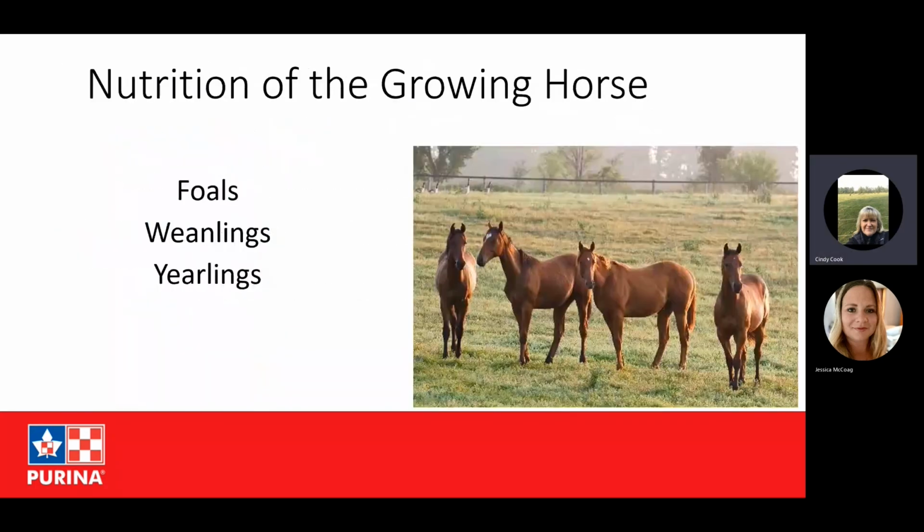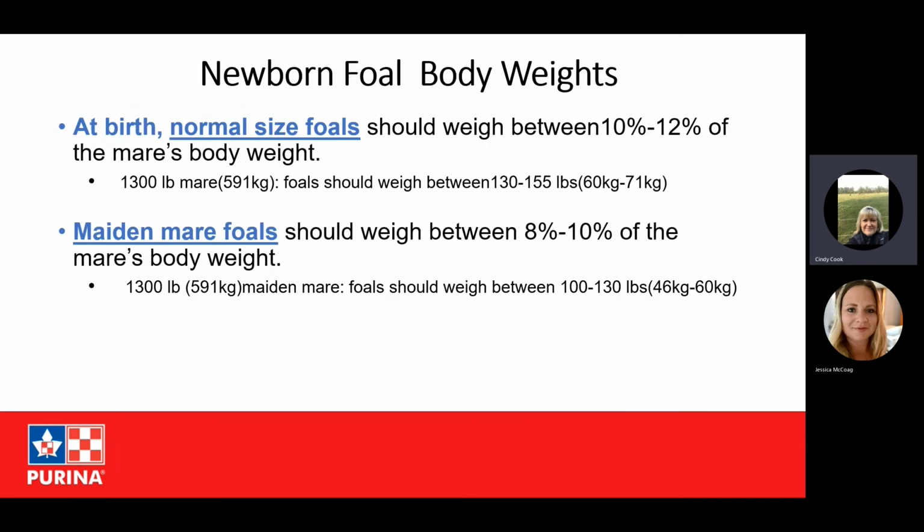The nutrition of the growing horse is one that can be challenging and difficult just depending on the management on the farm and the customer that you're talking to. So we'll talk briefly about foals, weanlings, and yearlings. At birth, at normal size, foals should weigh between 10 to 12% of the mare's body weight.